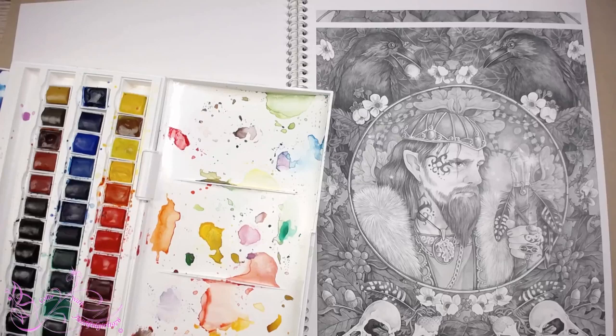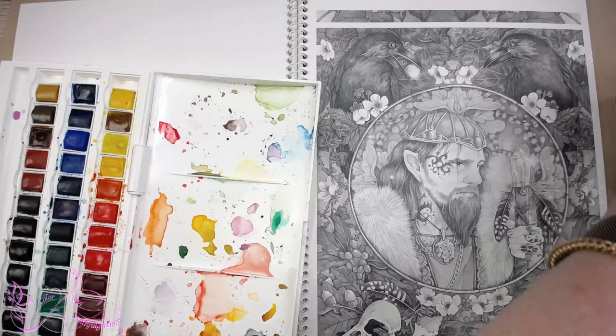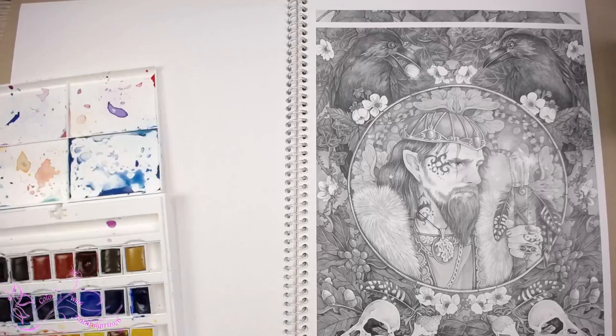I'll probably use a little bit of the Caran Neo colors. Yeah, I'm just going to clean this off. A bit of water here. I'm just going to wipe this down a bit, get rid of some of the old colour.